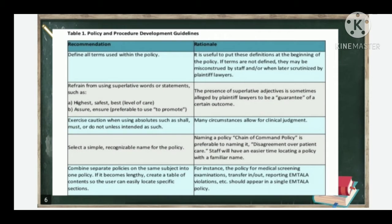Table number 1. Policy and Procedure Development Guidelines. Recommendation: a suggestion or proposal as to the best course of action, especially one put forward by an authoritative body. Rationale: a set of reasons or a logical basis for a course of action or particular belief. Recommendation: define all terms used within the policy. This means the organization needs to identify and explain to staff the new or revised policy to make it easier to understand what the new policy is and what it is all about.